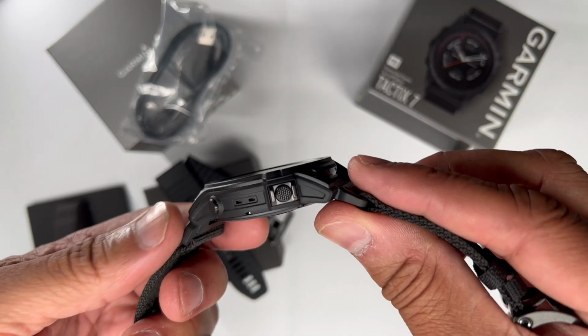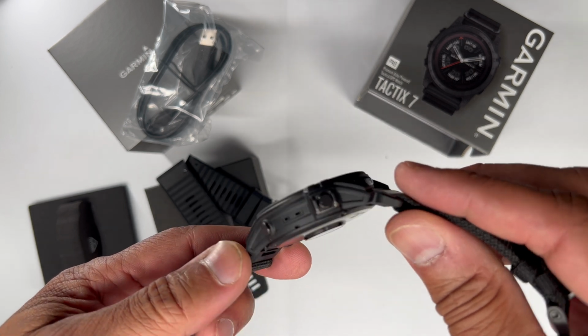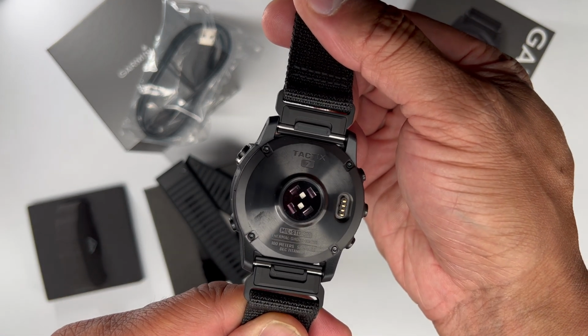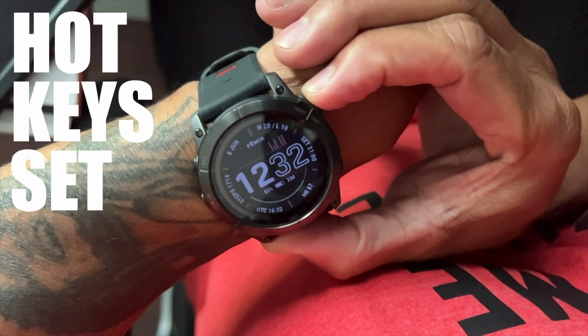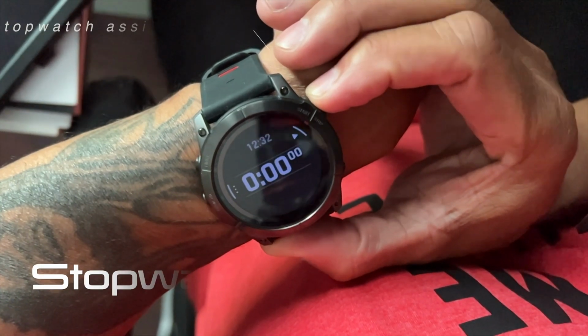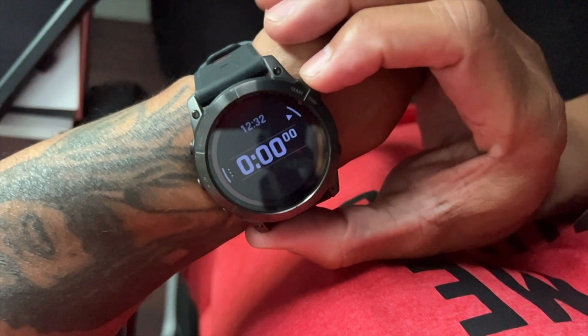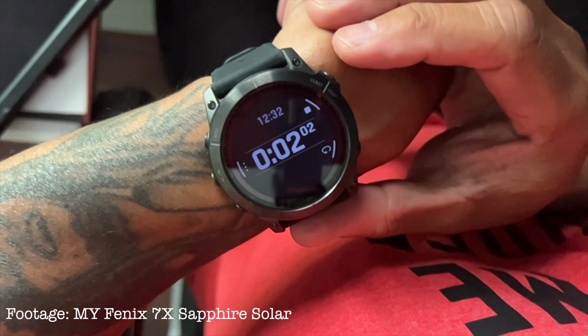There's so much going on. Navigating all around the watch can take getting used to, but once you get the hang of it and the button configuration, it'll be all up to you. Not to mention, you can customize with the hotkeys specific functions you want for the watch. And once you get the hang of setup as well, as far as getting it all set up and configured with your phone so that you can then use the watch, it's like riding a bike.